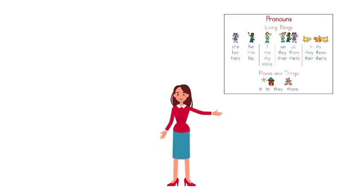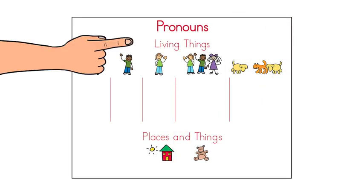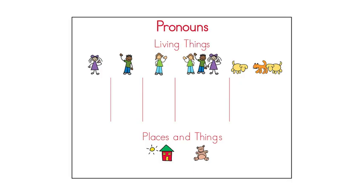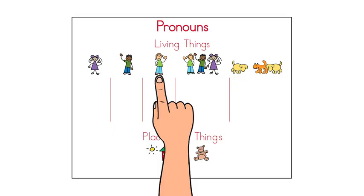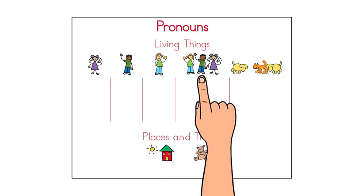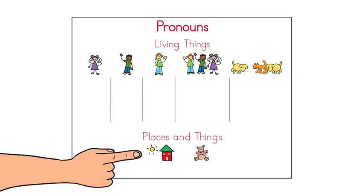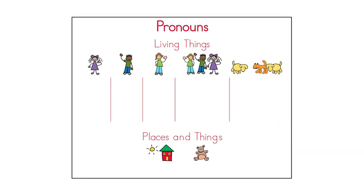Let's learn about pronouns by building our pronoun chart. At the top is living things, and below that are places and things. Let's get busy and fill up our chart with pronouns. Under living things, there are 5 pictures: a girl, a boy, someone pointing at him or herself, a group, and animals. Under places and things are a house for places and a teddy bear for things. We will sort many pronouns under these pictures.